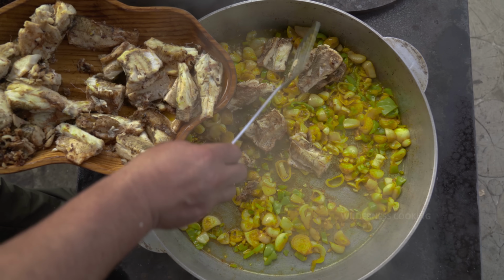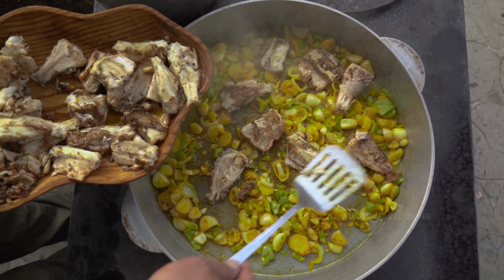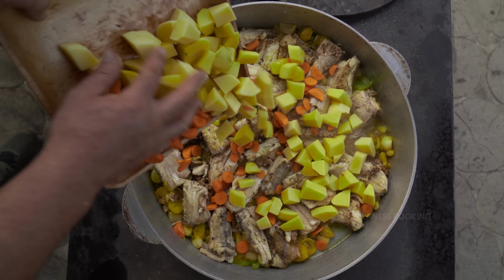I love the moment when everything is frying separately, and then, when combined, the juices and flavors meld together, filling the air with an unmistakable aroma.